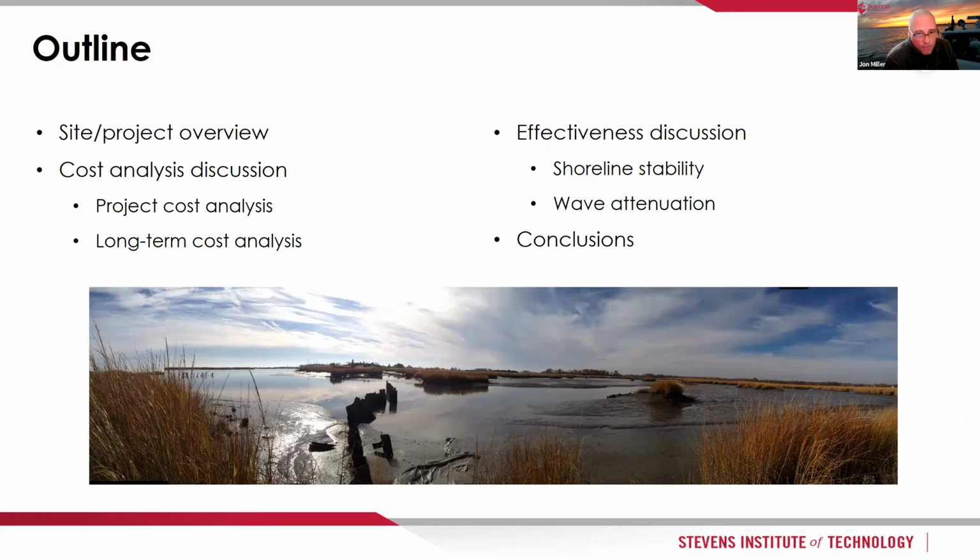So up front, just one thing to say is that we are looking at the projects mostly from an engineering perspective, and that there are other groups, particularly Rutgers is involved, TNC is involved, Partnership for Delaware Estuary, looking at effectiveness from more of an ecological standpoint. But that's not included in today's discussion. And then finish up with some conclusions, and then hopefully leave plenty of time for discussion, as I think the discussion panel is actually the most interesting part that we'll do today.